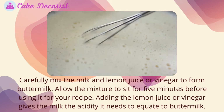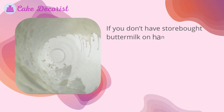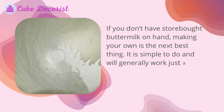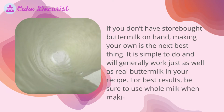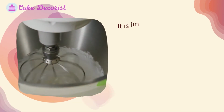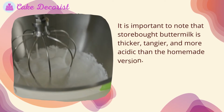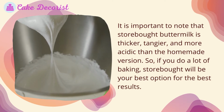Adding the lemon juice or vinegar gives the milk the acidity it needs to equate to buttermilk. If you don't have store-bought buttermilk on hand, making your own is the next best thing. It is simple to do and will generally work just as well as real buttermilk in your recipe. For best results, be sure to use whole milk when making your buttermilk. It is important to note that store-bought buttermilk is thicker, tangier, and more acidic than the homemade version. So, if you do a lot of baking, store-bought will be your best option for the best results.